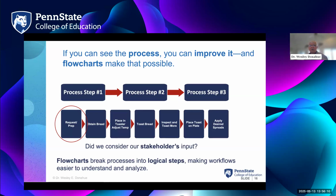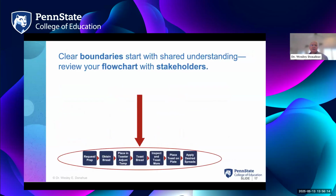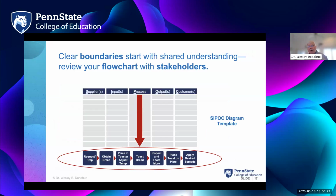So it's very important to say, stakeholders, who are they? Who could that be? What we're doing with this process is trying to set clear boundaries for our process. So what is that? Well, this is another tool called a SIPOC diagram. SIPOC is a silly name, but look at the headings up there: Suppliers, Inputs, Process, Outputs, Customers.